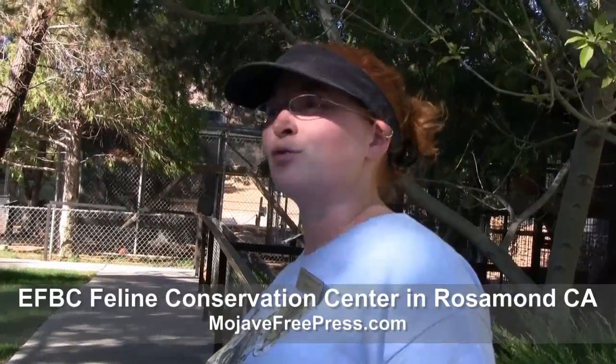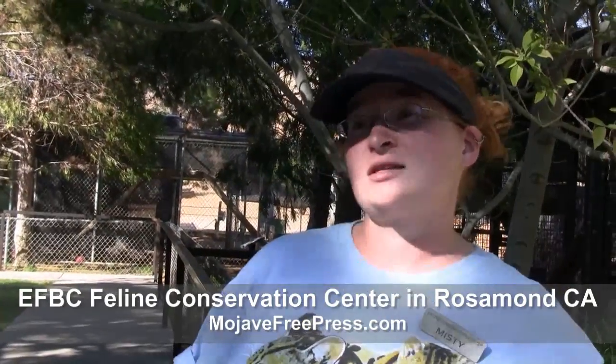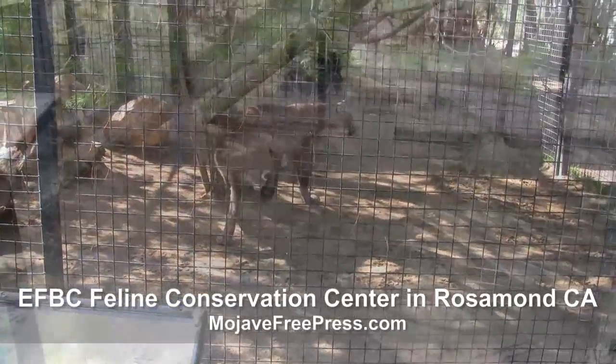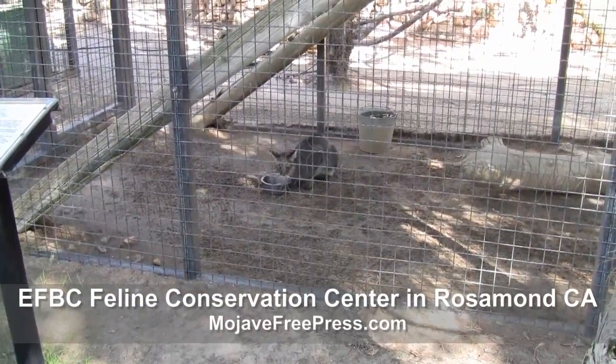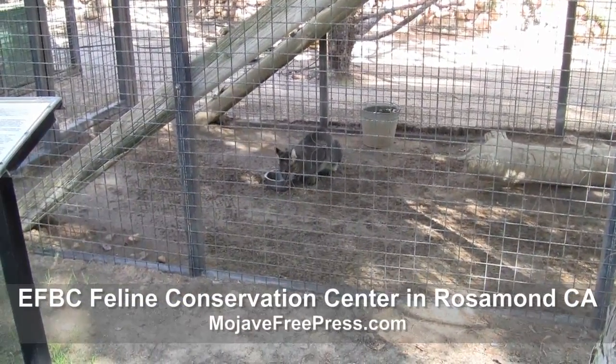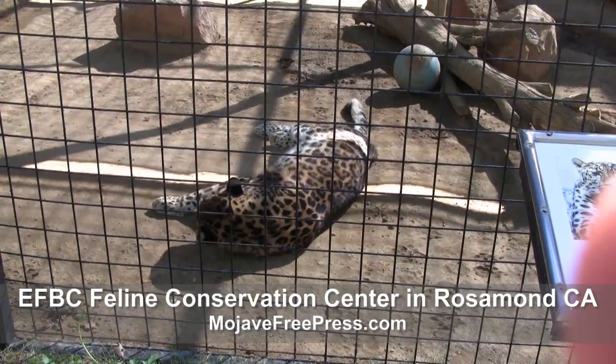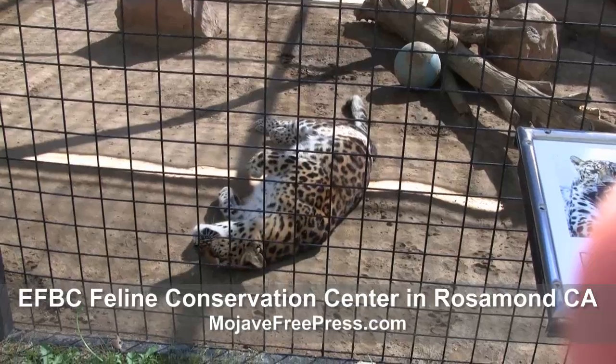We have one of the largest displays of different species housed in one area that people can look at in pretty much the entire world, which is pretty amazing. We also have lots of different subspecies that people have never heard of. Unique species like the Pallas cats, margays, fishing cats, things like that you don't normally see in a lot of different zoos.